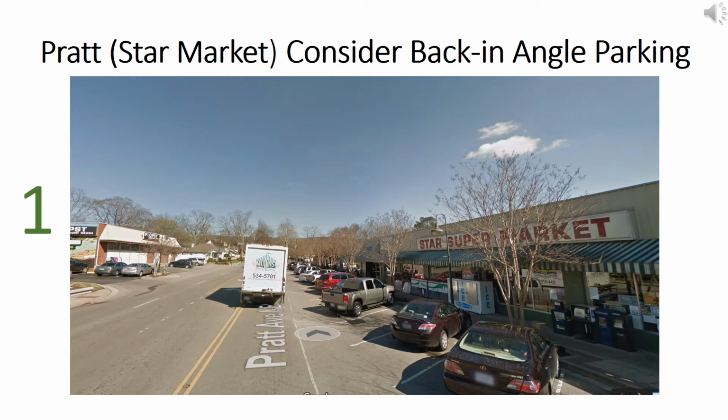The first recommendation is to consider back-end angled parking in front of Star Market. This new idea of angled parking has already been adopted by many cities. While there is some initial learning curve, the increased visibility and safety for cars, people, and bicycles really makes this a great idea. No more blind backing into oncoming traffic. It'll help alleviate traffic congestion, especially at that 5 o'clock rush hour.